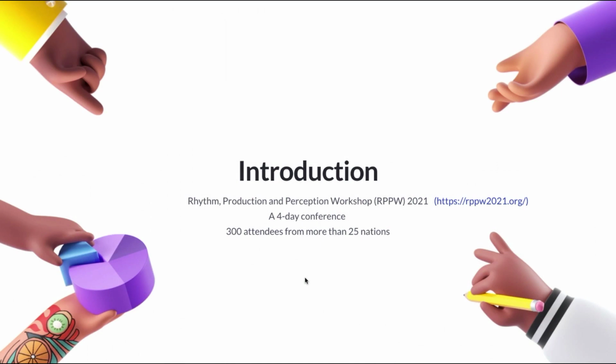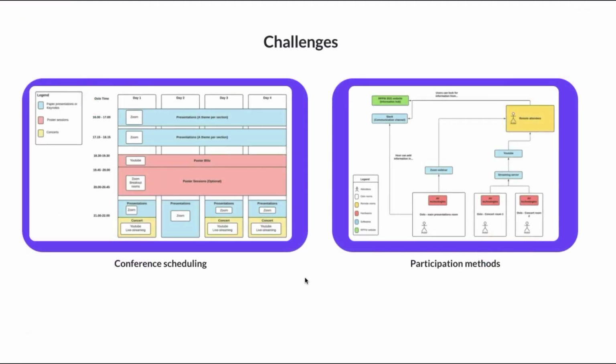The RPPW 2021 happened during the COVID-19 pandemic. It was a 4-day conference with around 300 attendees from more than 25 nations. The main challenges were conference scheduling because of the time zone differences and the participation methods because of the travel restriction.